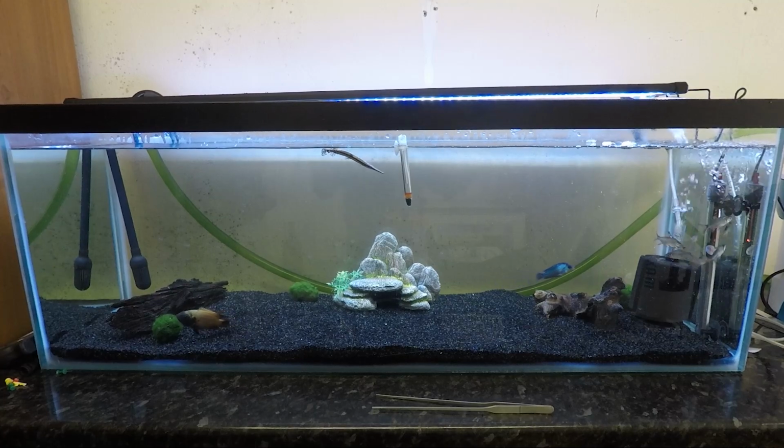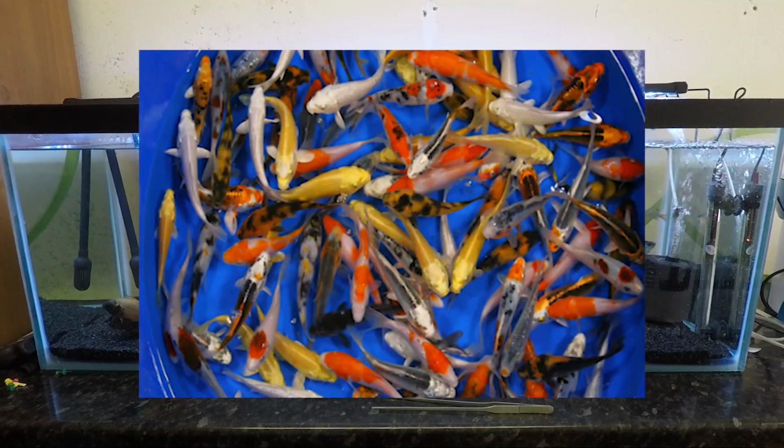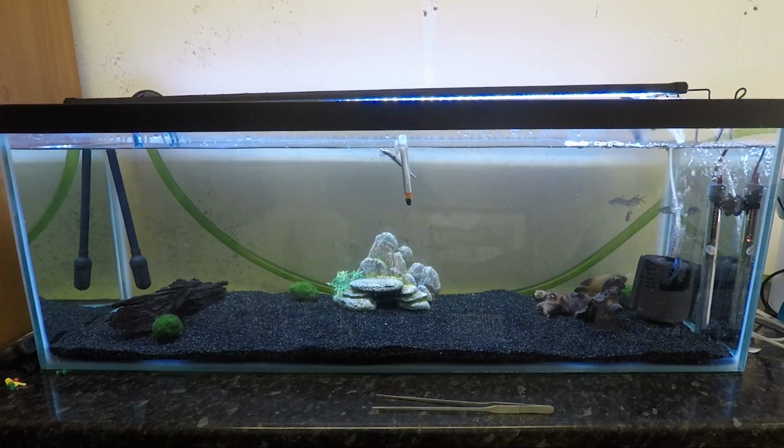But then you can get your cheaper domestic koi, which get to about 12 to 15 inches. You can get very beautiful patterns on these guys, and they are not as expensive. You can get a bundle of 10 of these fish for about 15 pounds. It's just a random selection of them. So you can get some really nice fish out of these, and you can get them very cheap, and they don't grow as big.